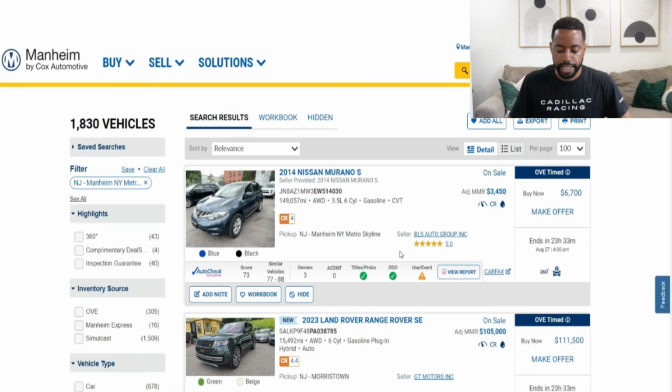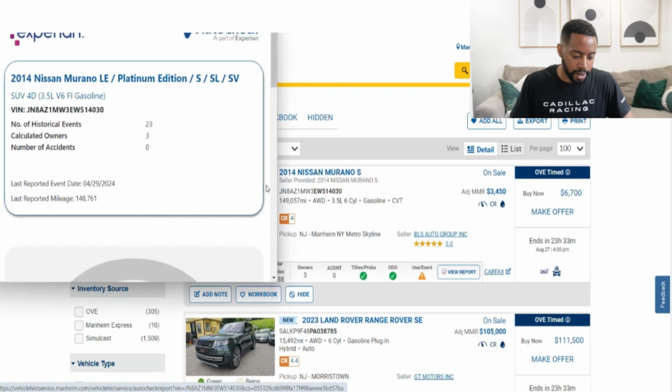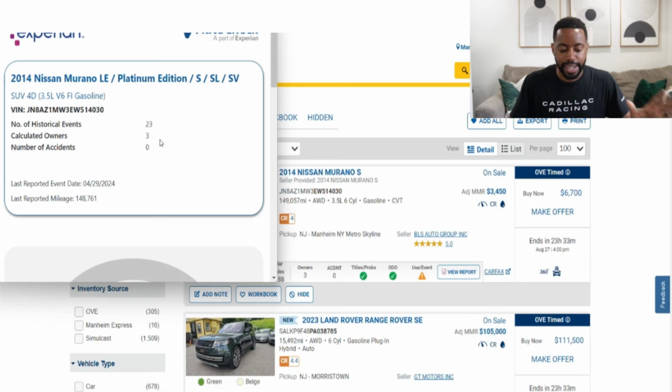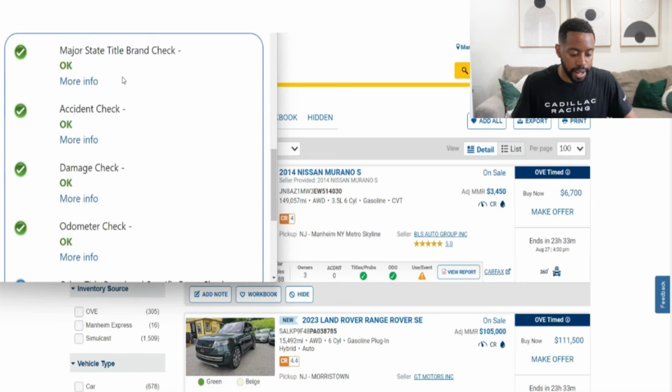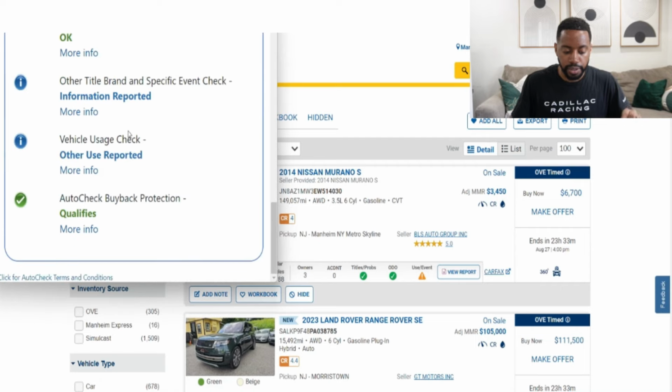And of course, if you click into certain things like this, let's say you could view the report and you could see more details about it. Generally speaking, that's the main stuff that you want to see: how many owners it has, accidents, all that stuff, and how the title is. Let's say if it's a clean title or whatnot. But if you want to see a little bit more about it, you can also see that there.